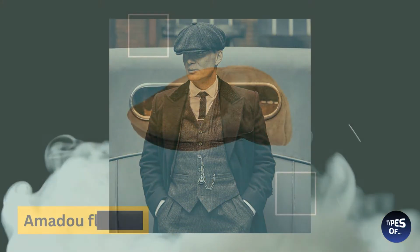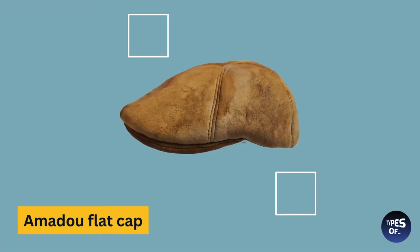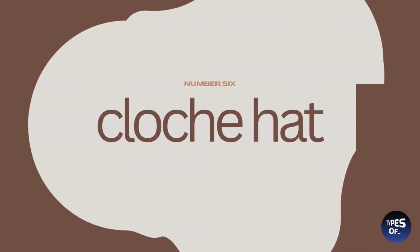Its material is often made of wool, fauxtony, a kind of wool fiber, or cotton, and it is mostly used for cold seasons. Number 6.